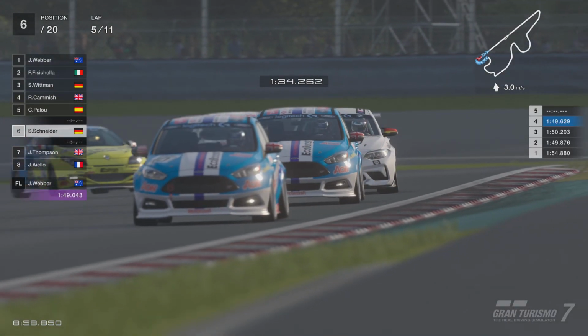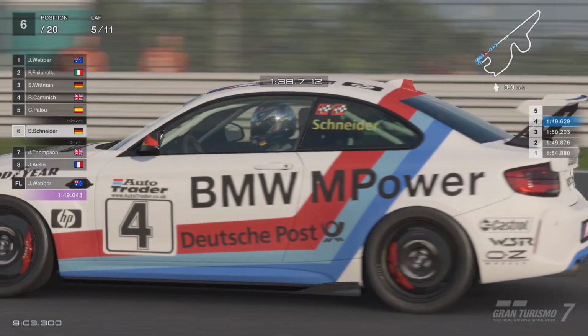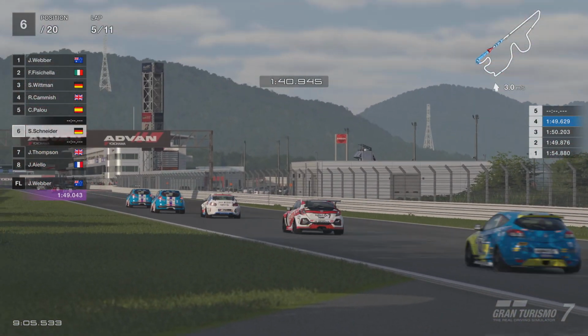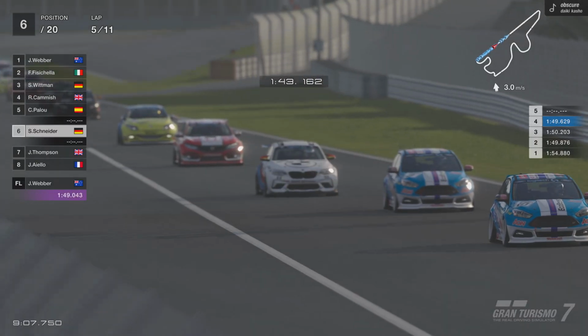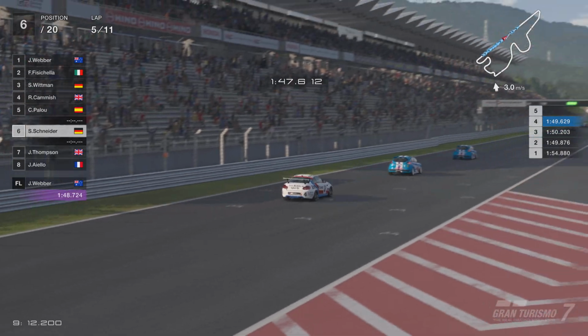Kamish and Palou, though. Ford too worried about down the straight. They should definitely be more worried about the complex. Let's just see how. Pulling out too early again, the BMW, for whatever reason. Possibly to cool the brakes? It doesn't seem likely.